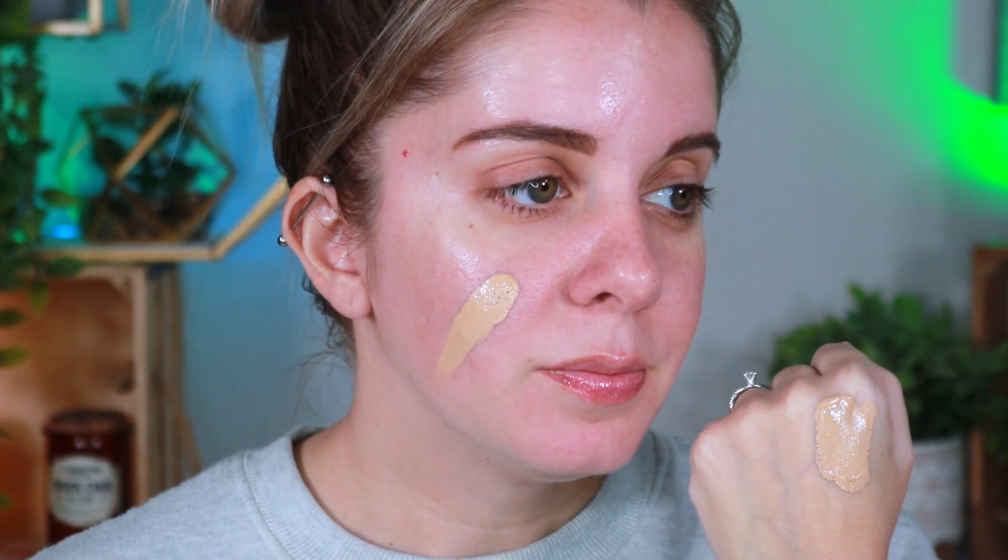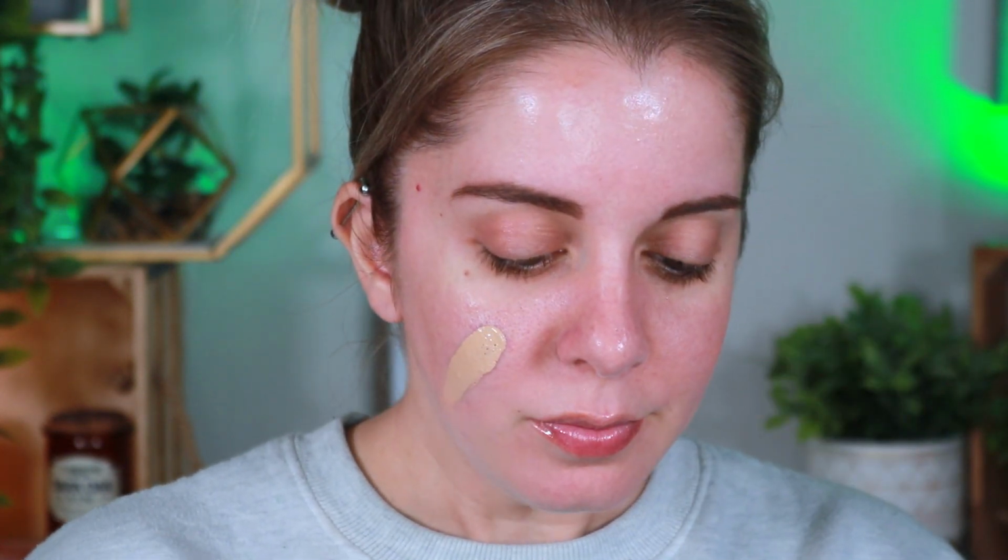Hold up. This already looks too deep. This tells me that this is probably going to pull orange on me. God damn. This looks like this is going to pull orange on me. All right, we're going to have to try this out. I will say it smells really good. It kind of reminds me of the Dior foundation I used to be obsessed with back in the day, but let's try this foundation out.